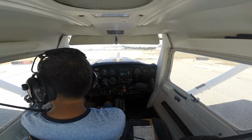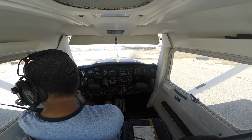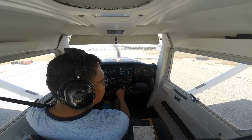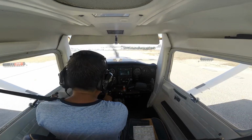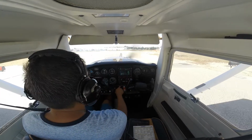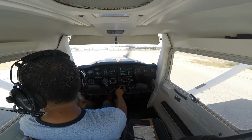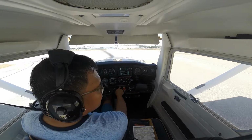4785 Bravo, Torrance Tower, right close traffic approved, runway 2-9 right, clear for takeoff. Clear for takeoff, 2-9 right, Cessna 85 Bravo. 8-9 Tango Whiskey, Cessna departing prior to arrival, runway 2-9 right, clear, touch and go. 2-9 right, cleared for touch and go, 9 Tango Whiskey.